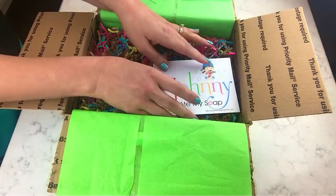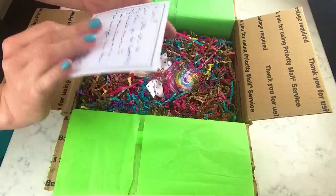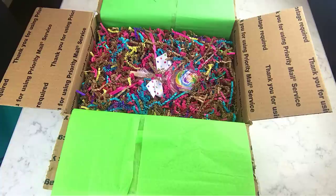But anyway, that's the box, top of the box. That's very aesthetically pleasing. There is the card, very cute. It says, "Thank you for supporting my small business. I hope these soaps arrive safely." And her name is Debbie, very, very cute.